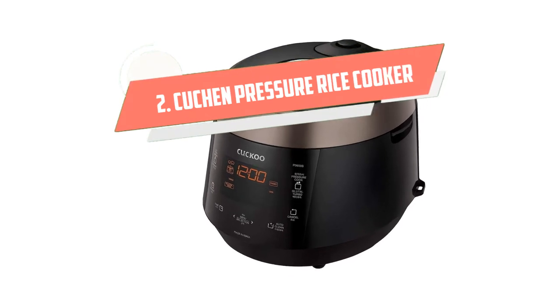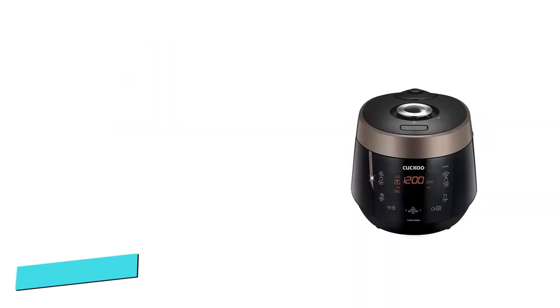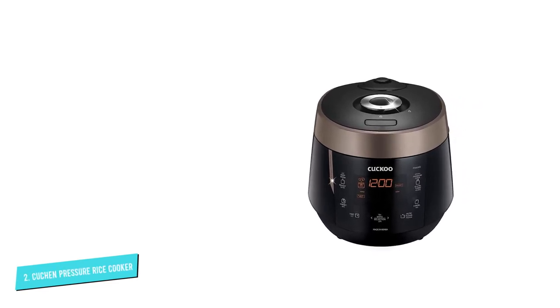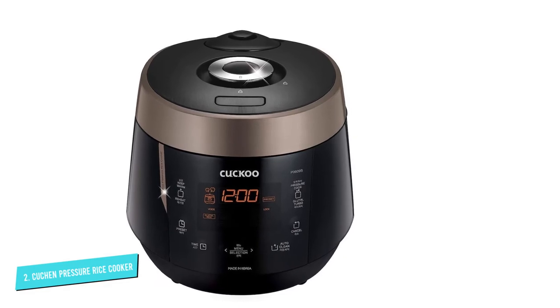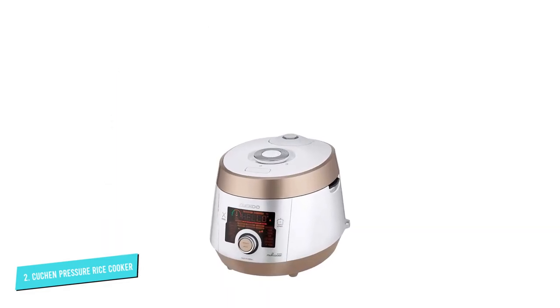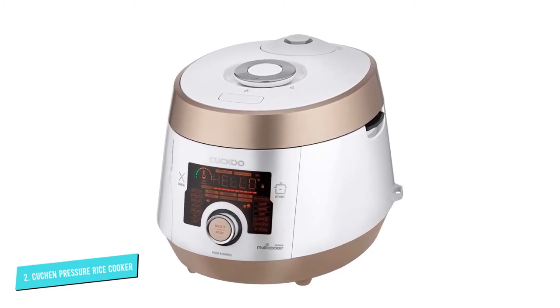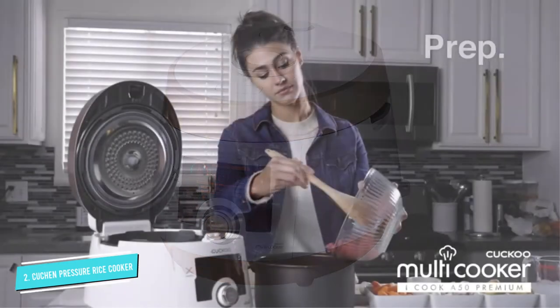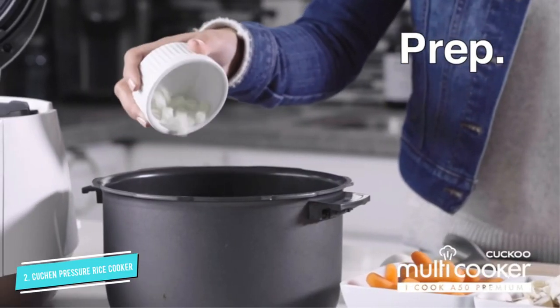Number 2. CUCHEN Pressure Rice Cooker. If you have an eye for beauty and elegance, the CUCHEN CJS 10 Cup Multifunction Rice Cooker is made for you. The CUCHEN Rice Cooker comes with a beautiful black and gold design that makes it gorgeous and eye-catching. It saves both time and energy, and it is equipped with English, Chinese and Korean voice navigation system that lets you know the status of your meal.